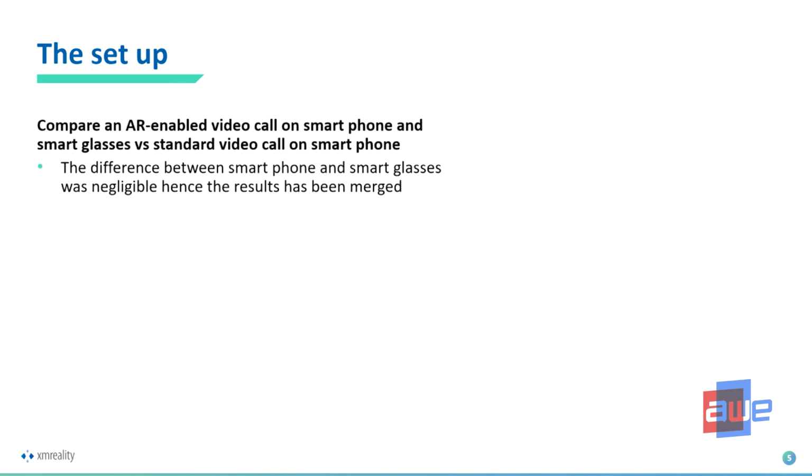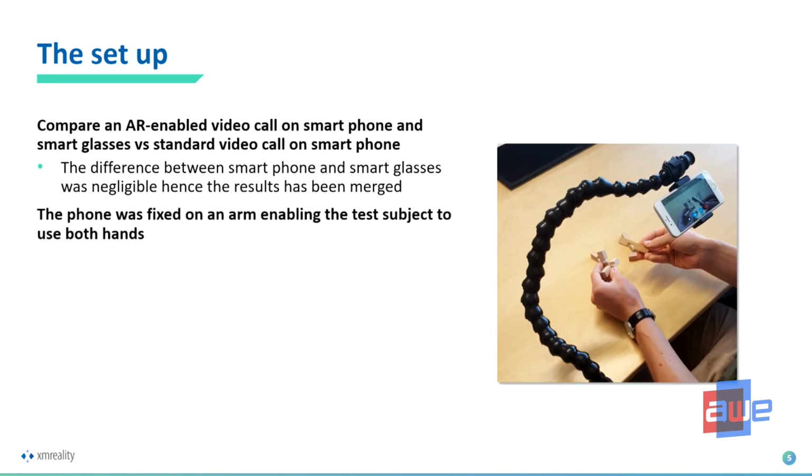We had done some research a couple of years ago with Chalmers University in Gothenburg, but that was more about how it would be easier to work with instructions. So this was a new test where we wanted to compare the standard video call with an AR-enabled video call. We actually ran the test using smartphones and smart glasses. But we set up the test so that the smartphone was installed on an arm, so that the differences between the two were basically negligible.